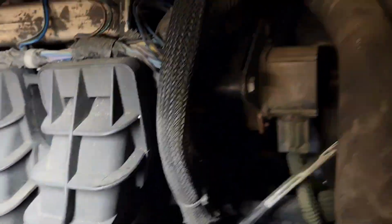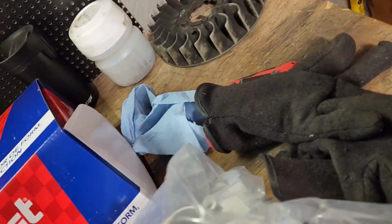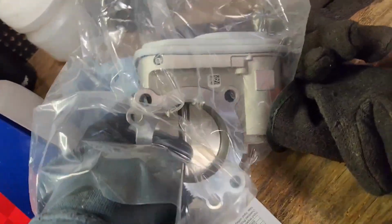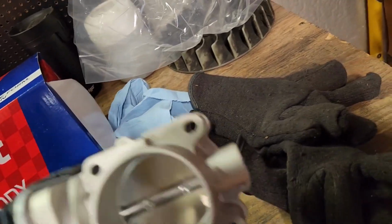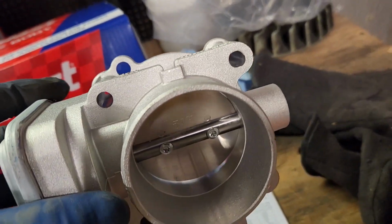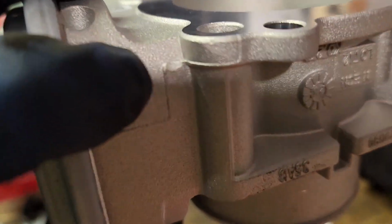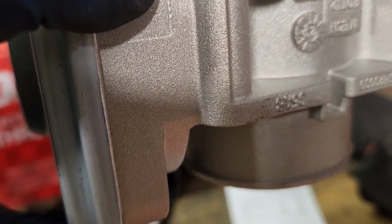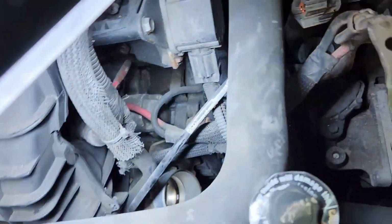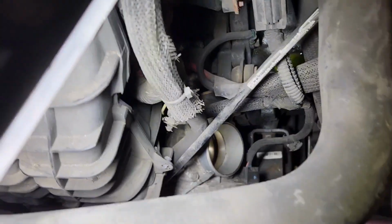So let's look at the new throttle body. It's always a good idea to look at the new part and see. It's like 4, maybe 6 bolts. Always try to look at the new part and determine how many bolts you're looking for. 1, 2. And it looks like 4. We're going to try 4. We're going to hope for 4.